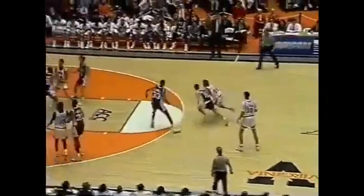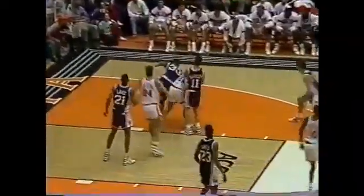Now Virginia going to try to run the offense. John bumps and misses. Fights for the rebound. It belongs to Virginia. Jeff Jones over there giving the officials some assistance.